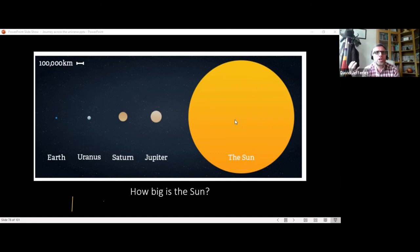It's traveling at 220 kilometers every second. It's around 24,000 to 26,000 light years from the galactic center. It takes the Sun approximately 225 to 250 million years to complete one orbit around the center of the Milky Way. So when the Sun was last in this part of the galaxy, dinosaurs were walking on the Earth. That's how long it takes to go around the center of the galaxy.